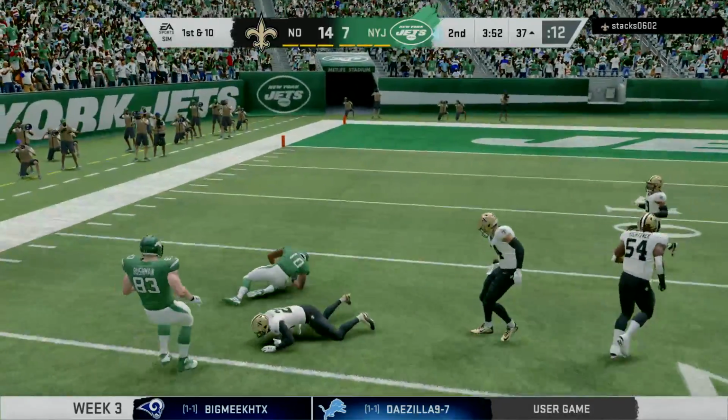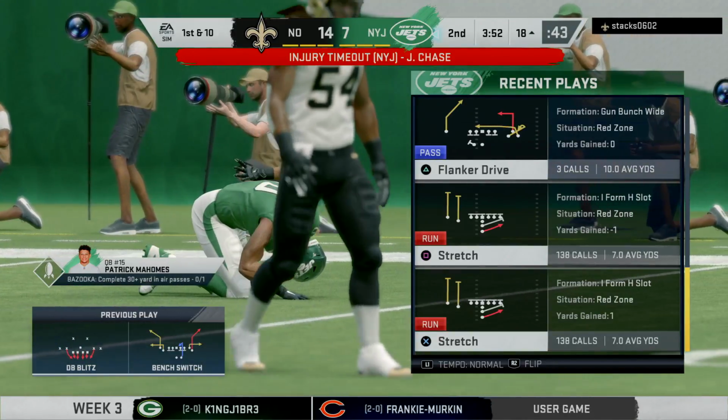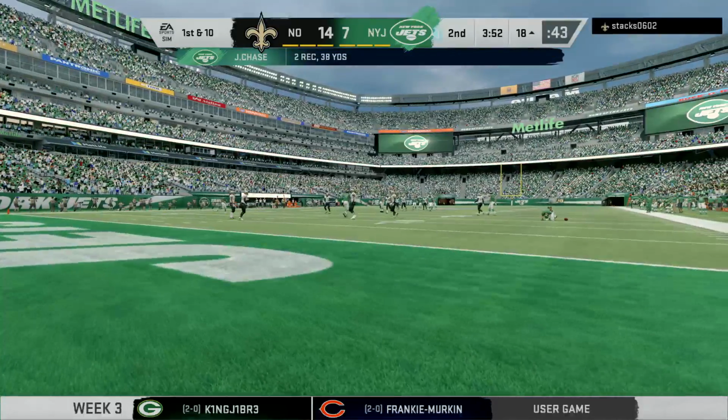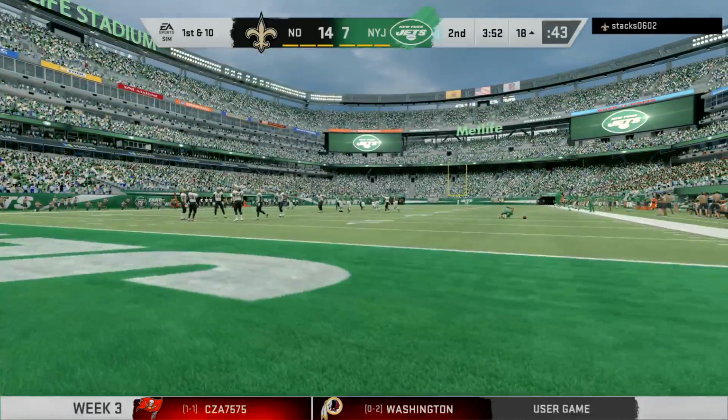From the left side, it's complete. And inside the 20 before he's brought down. Now after the completion, we're going to get a timeout, an injured player. While the training staff takes a peek, we'll take a break.